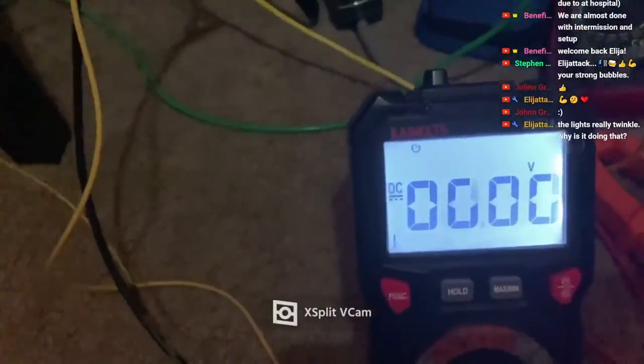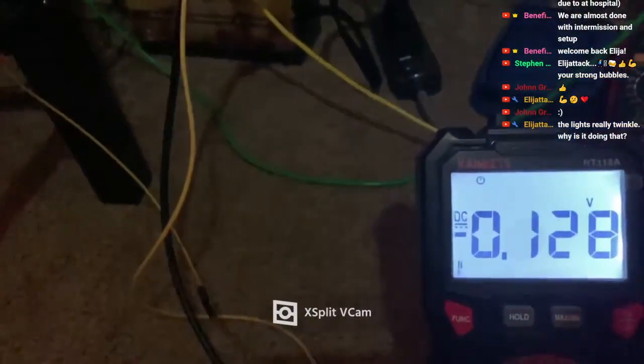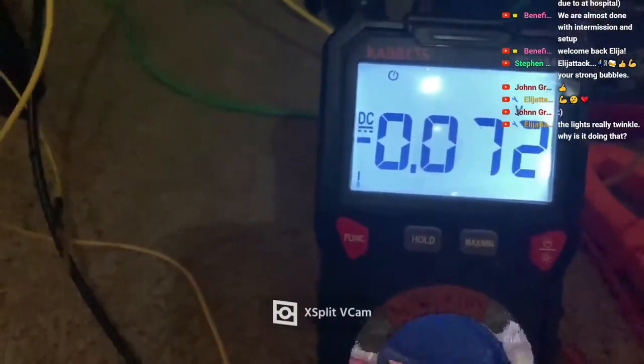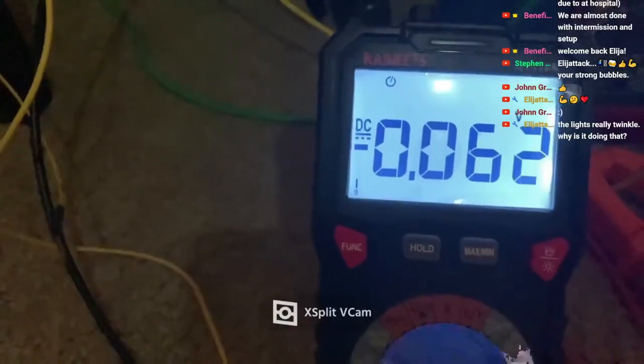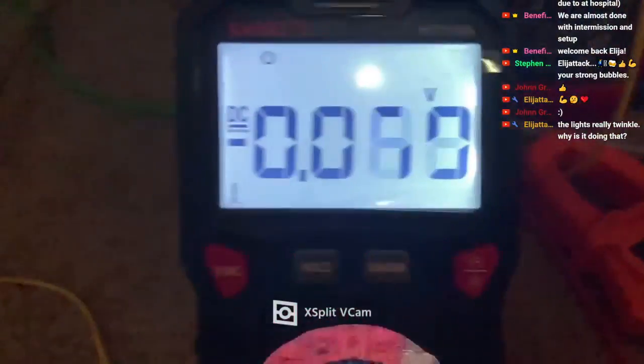Let's unplug this. Let's unscrew this. And notice immediately it drops. Good. See that? And that's because we have it fully detuned. We can tune this up, and this is what we were measuring earlier in the video that you saw. This is actually what happens when you unscrew it when it's detuned. 0.060 volts. Plug it back in.